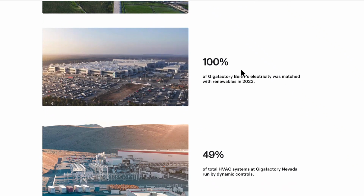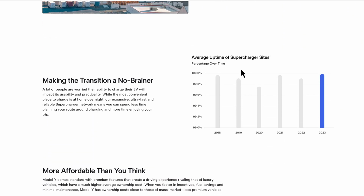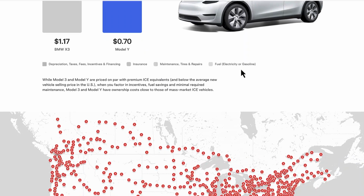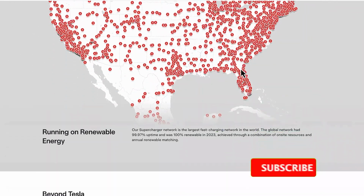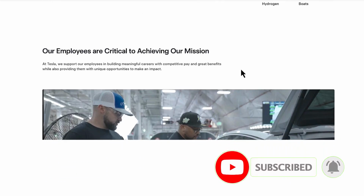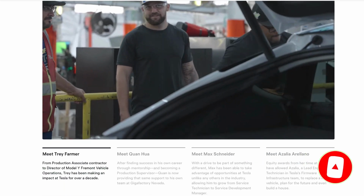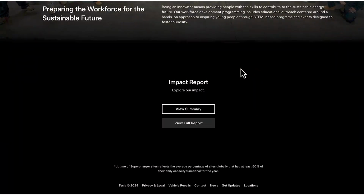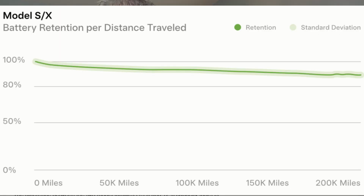Okay, so here's the report, and there are two parts to it. The first part is the Model 3 and Model Y, and apparently after 200,000 miles, which is 322,000 kilometers, the battery degrades by 15%. So you get 85% capacity remaining. Now, this is an important number, and the miles number is important too.